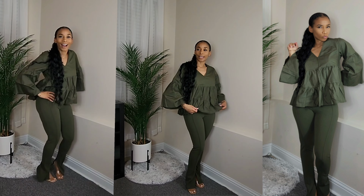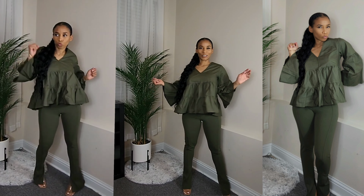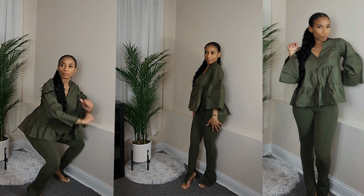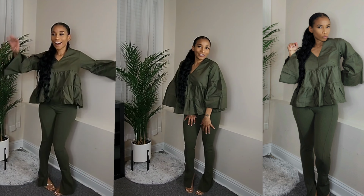Don't be mad if somebody asks you if you're pregnant in this top. It's just made like that, y'all. Super cute. Love the pants. Love, love, love. Okay, boho. Cute.